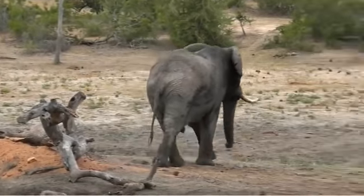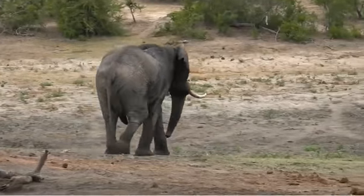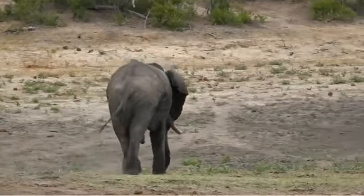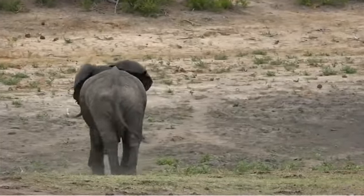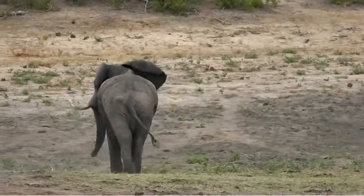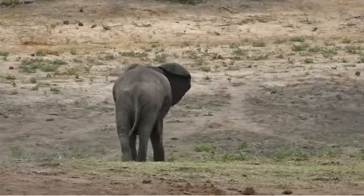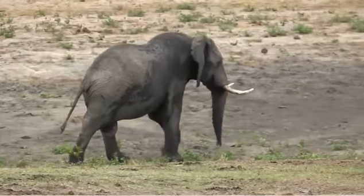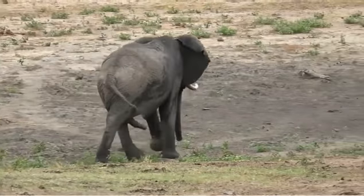And now after almost an hour at this pan, this male has just decided that's that. Picked his teeth clean and does that typical elephant, fast elephant walk down the embankment to disappear for another bout of feeding.